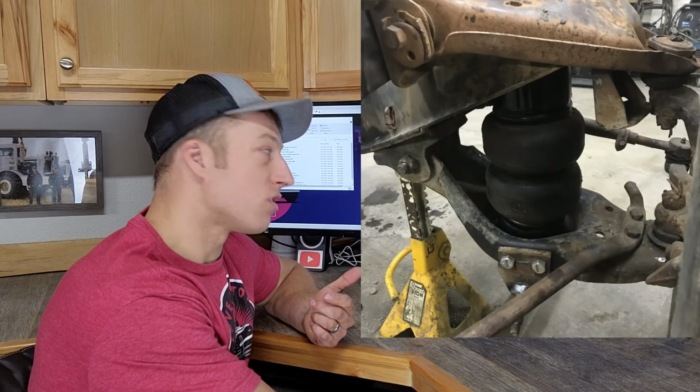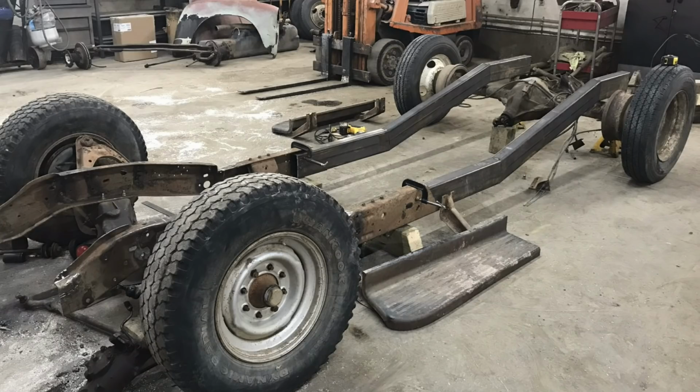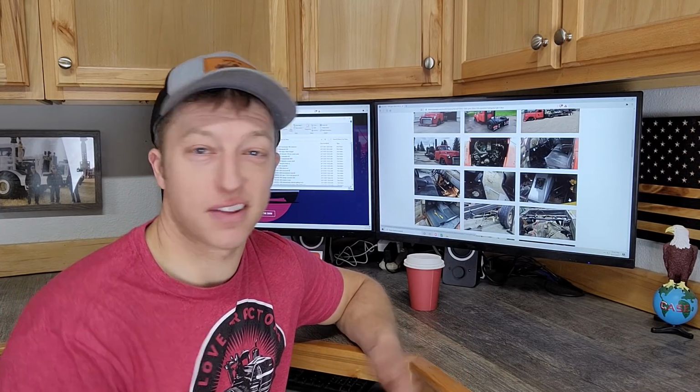They've got independent front suspension and airbags across the back. They started with a 1993 Cummins 3/4 ton, 12 valve, and then turned it into that monster. Anyways, guys, that's a sweet build. It's pulling a trailer with the tractor on it, so obviously it has some use, besides just looking awesome.